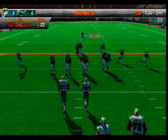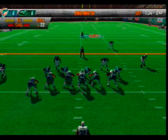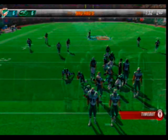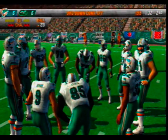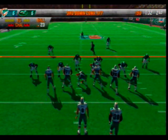Second and 10. Ball on the 22-yard line. Number 32, the lone setback. Draw play. Number 58 comes up to make the play at the 23-yard line. They might not be busting off big gains, but those linemen are really working hard down there. So they dug themselves into a hole here in a long third down situation.